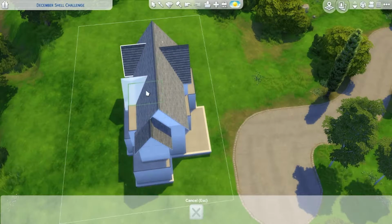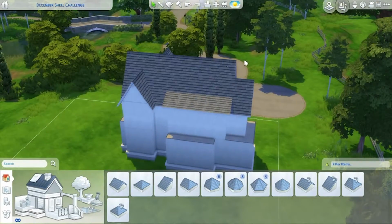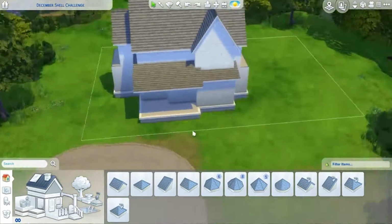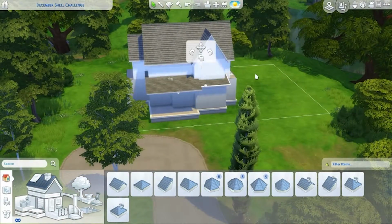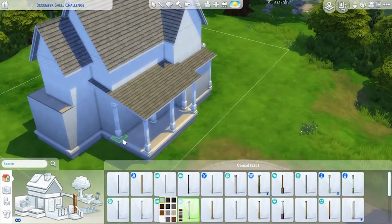So this is lilsimsie's shell challenge that I decided to do. I really enjoy shell challenges because then I don't have to build the outside, which usually takes me the longest. I can spend like 45 minutes on a shell. And she just made a new one, so I decided I was gonna do it. So this is this shell challenge.